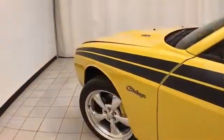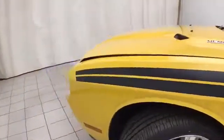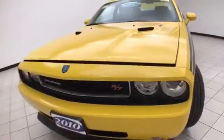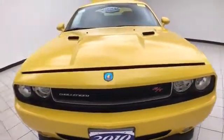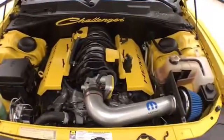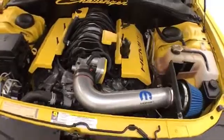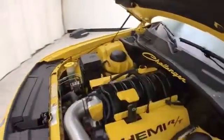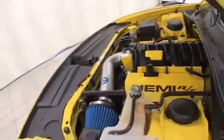Under the hood, this Challenger is a 5.7-liter Hemi V8, 375 horsepower. MOPAR cold air intake for additional horsepower as well as fuel economy. And just as clean under the hood as the rest of the car.